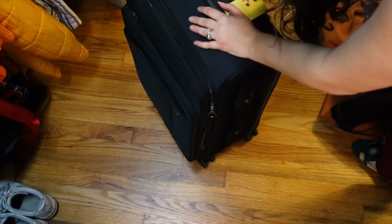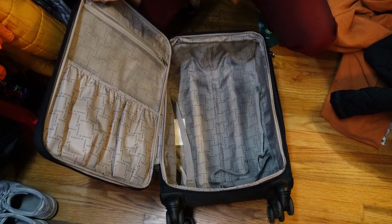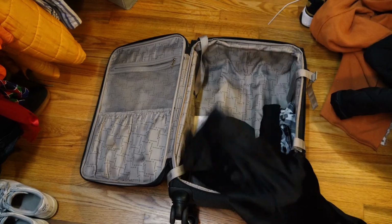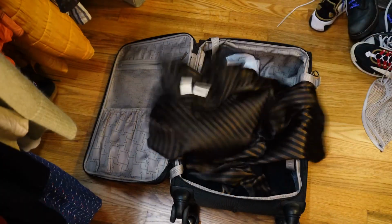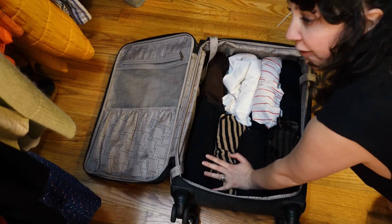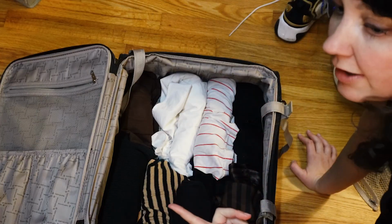Oh yeah, I'm only doing a carry-on. That's how I roll, baby. Thought there might be something in there. Montage commence. Okay, that's pretty much everything. I'm not wearing pants. And my suitcase is not even halfway full. But also I need to add my toiletries and my underwares and shoes.